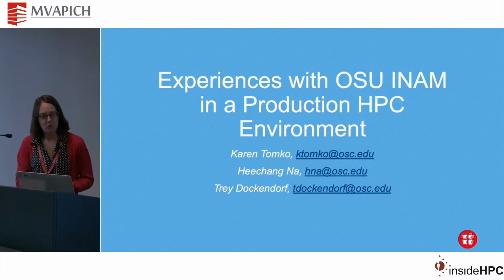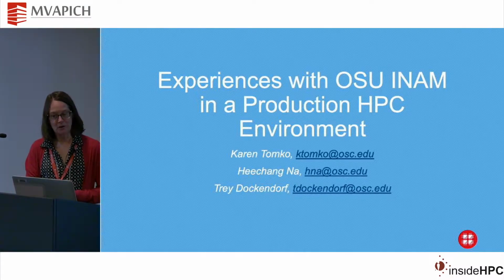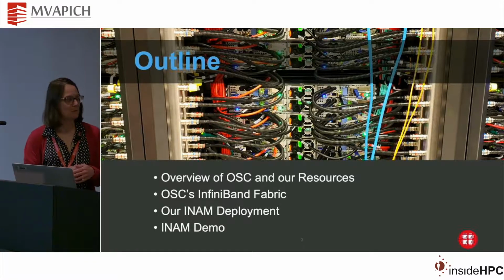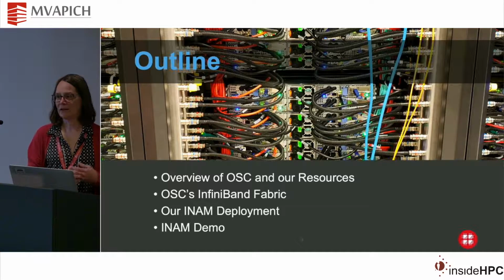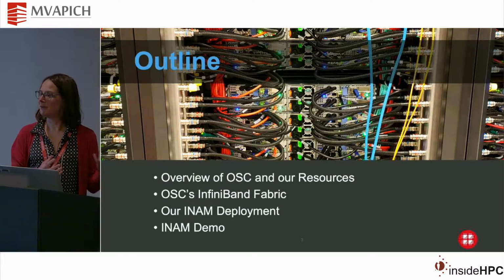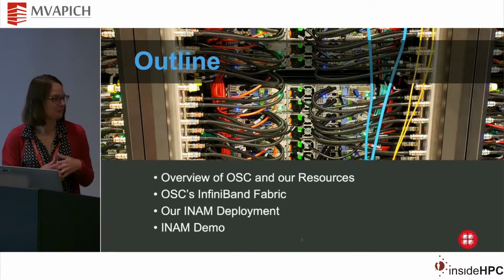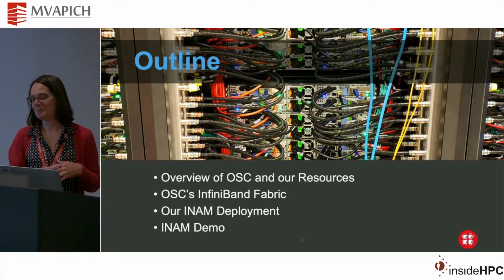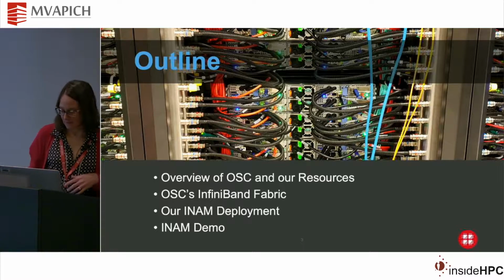Okay, so we're going to talk about deploying the INAM fabric monitoring tool on our environment at OSC. Before we start, I'm going to give you a little bit about OSC as a supercomputer center and the resources we provide, because that has influenced the design of our InfiniBand fabric, which you'll see is not quite as clean as a lab InfiniBand fabric where INAM was developed. We kind of threw a few wrenches in to give them a little more challenge. And we'll talk about the deployment of INAM at OSC, and then Dr. Na will give a demo of INAM.